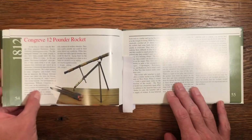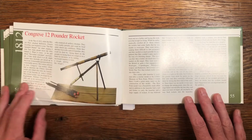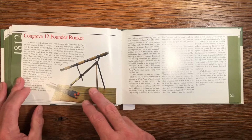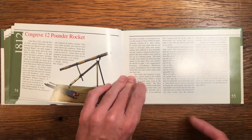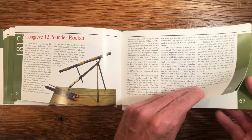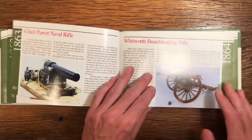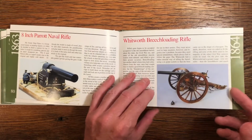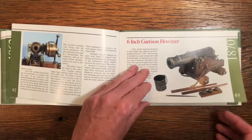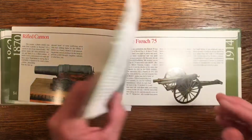Moving on up in time, we have the Congreve Rocket, and everyone in the US is familiar with the national anthem. The rocket's red glare refers to these Congreve rockets, and they also had hail rockets at the time during the War of 1812. From there, we move on into the American Civil War. Even featured is the Whitworth breech-loading rifle, which actually had a hexagon bore, as featured in this photo. And still, he provides a date on each gun.